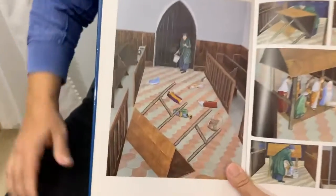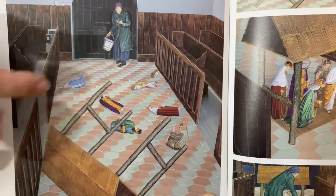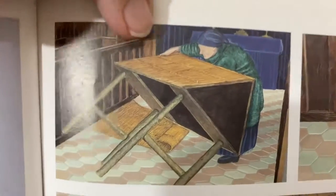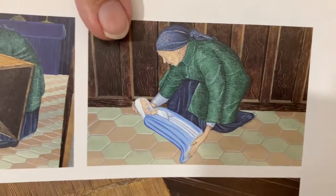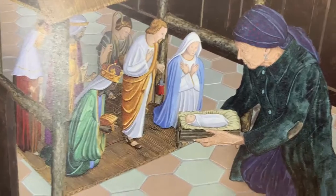She looks around and that man, he damaged that whole nativity scene. And look, all the pieces are down on the ground. So she says, we can't have that. So she starts to pick up the crutch. She picks up the Virgin Mary. She picks up Joseph and the three wise men. She puts everybody back in their place, even the baby Jesus.